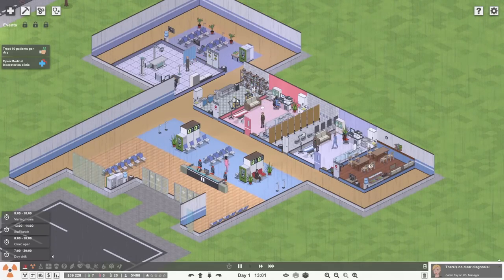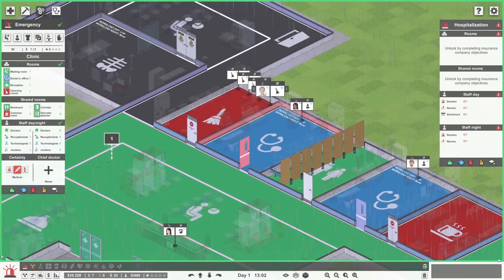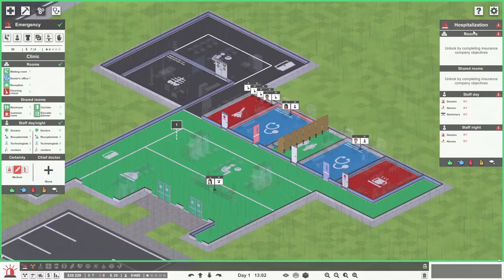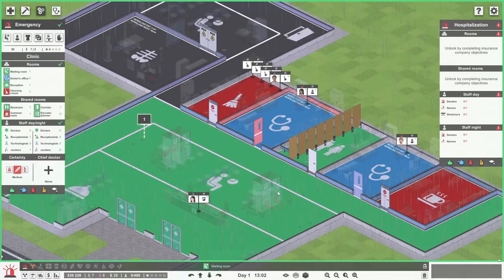I'm a little bit mystified as to what happened to the cleaner. I don't quite know where the cleaner went to. I mean, why did the cleaner clear off? I'm not entirely sure. But yeah, Royal Ladybug, if you could come back and do some cleaning, that would be wonderful, because you're at home and I'm not entirely sure why. I mean, do we have to designate areas for you to clean or something? I'm not entirely sure. So that's a little bit weird. Maybe I need to look into how the cleaning stuff works. I'm not really sure how that functions. But yeah, we'll look at that next time.